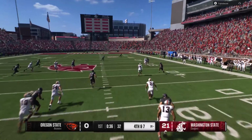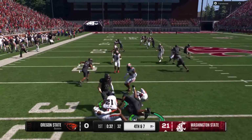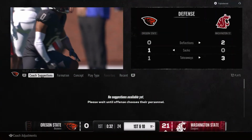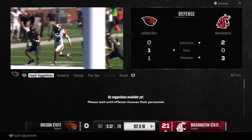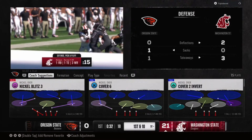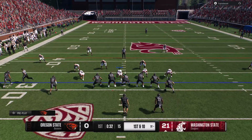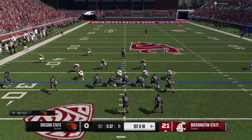4th down, and the punt team sends it the other way. Excellent coverage that time. Didn't give him any room to set up a big return. Here comes the Wazoo offense onto the field again. After that last pick, David, they really need to take care of the ball this time.